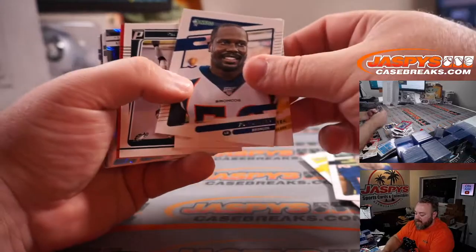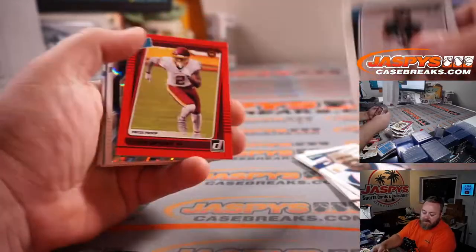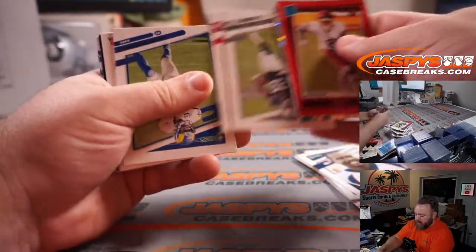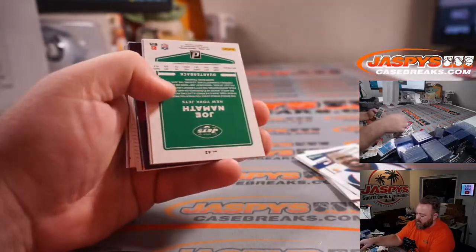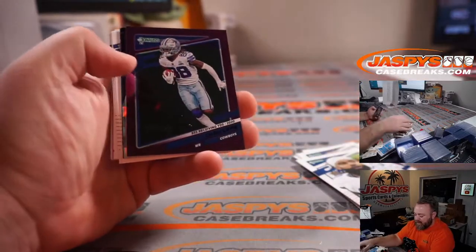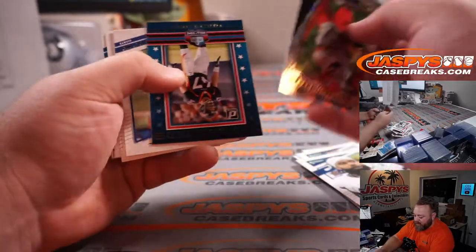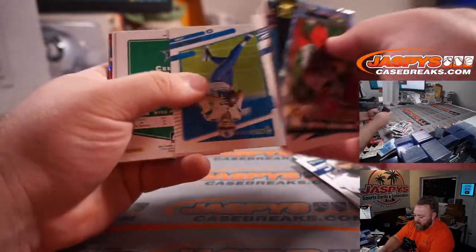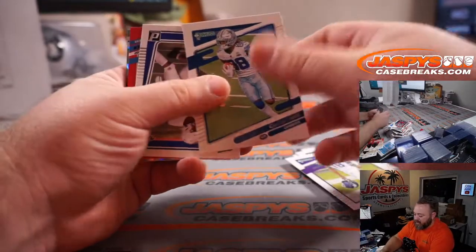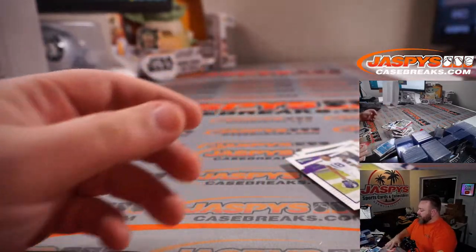Yeah, there's still a full another half case. Von Miller, no helmet for the Broncos, and DeVonta Smith, rated rookie for the Eagles, Travis Melbourne. Ezekiel Elliott, no helmet for the Cowboys, and CeeDee Lamb to 500 for the Cowboys, Travis Melbourne. Justin Jefferson, no helmet for the Vikings. And there you go. That wraps up the first 10 boxes.